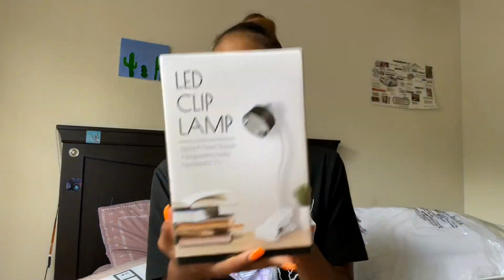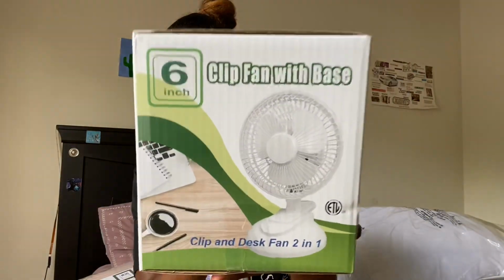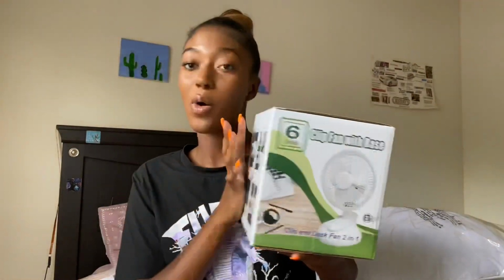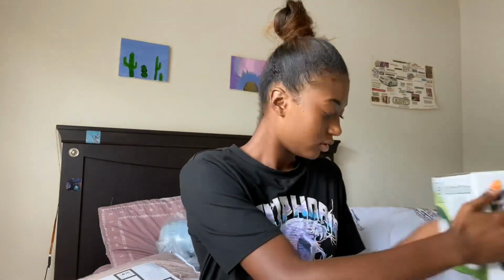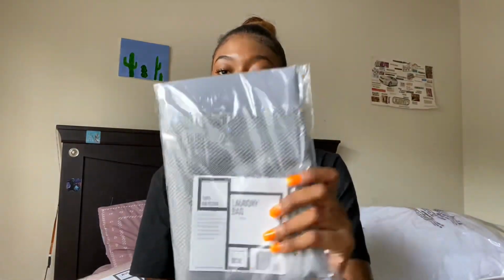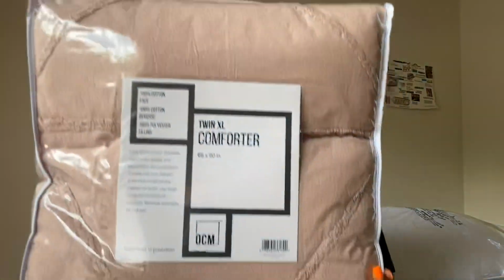Alright, so the first thing I'm going to start out with is this LED clip lamp that I got in the box. This clip fan, super cute. I was gonna buy a fan, but it came with one, so that's nice. I also got a laundry bag, and my room decor is pink and gray. That's what my roommate and I picked out, so you're gonna see a lot of pink and gray and white. Just saying. So this is the comforter that I got.